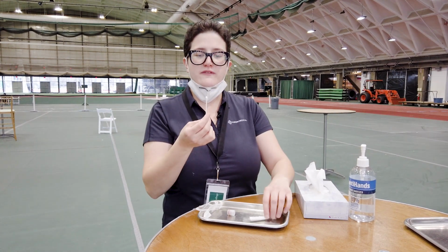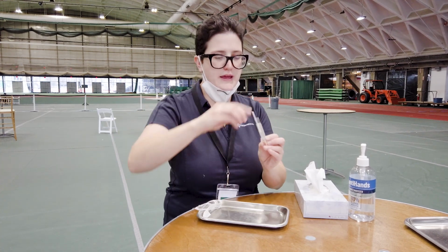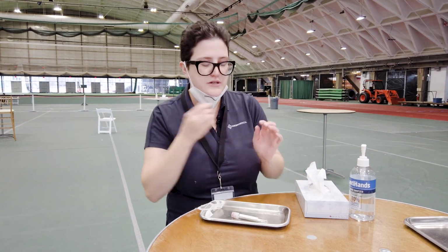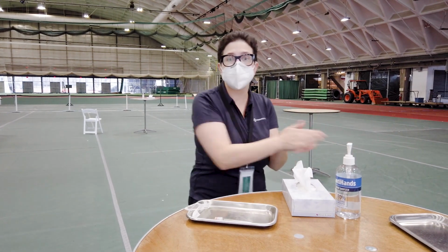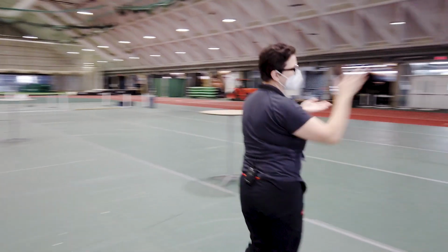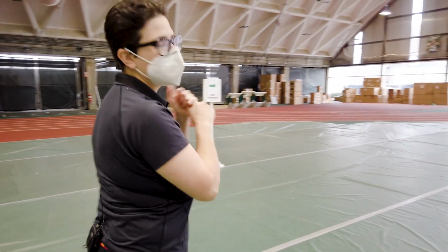And then if there's no debris or blood on it, then you can put it down, cotton tip down. You're going to cap it. You're going to leave it on your tray, put your mask back up, grab some sanitizer, and you're good to go. All right, and then you're going to exit this way out. When you're first coming, you'll grab your luggage and you'll go on to your dorm.